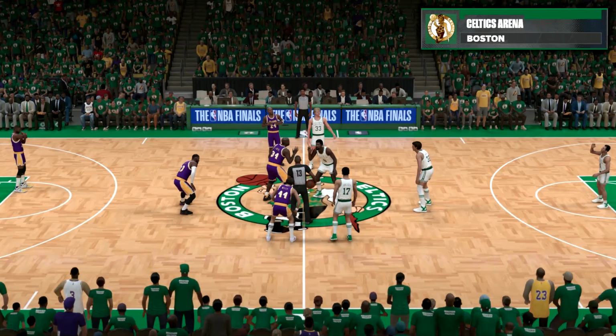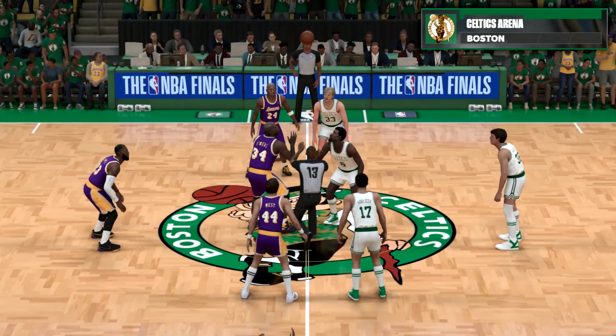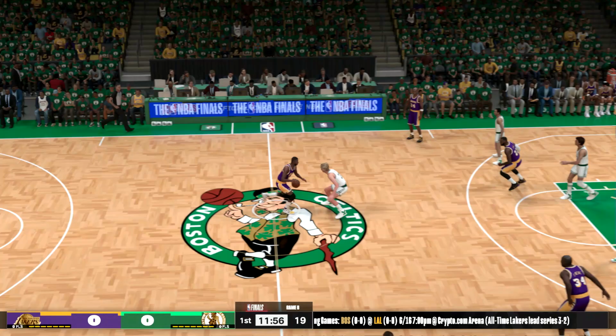Welcome, everyone. Let's get ready for some NBA basketball on 2K Sports. Kevin Harlan here with Greg Anthony and Clark Kellogg, and our sideline reporter is David Aldridge. We've got the Los Angeles Lakers taking on the Boston Celtics.